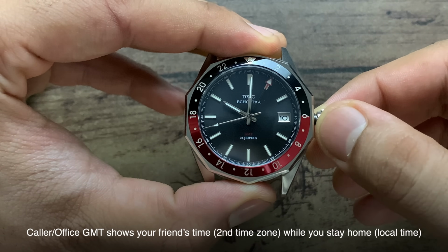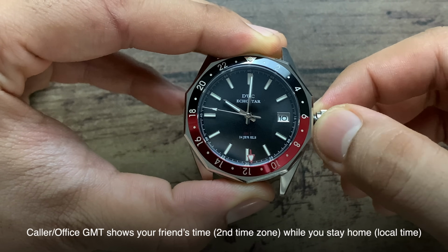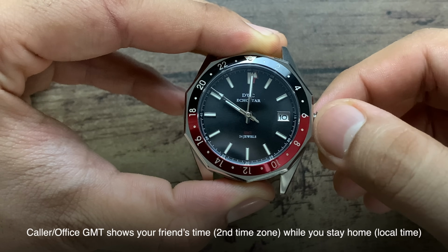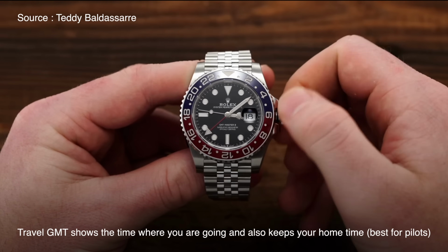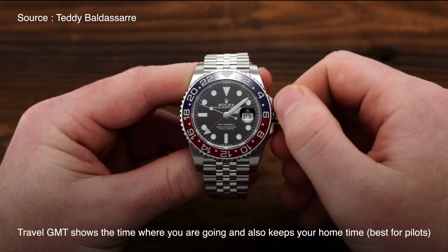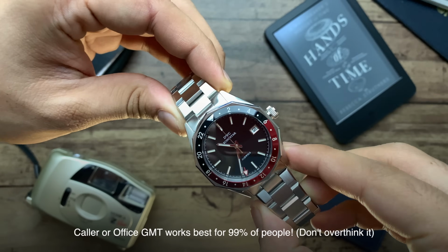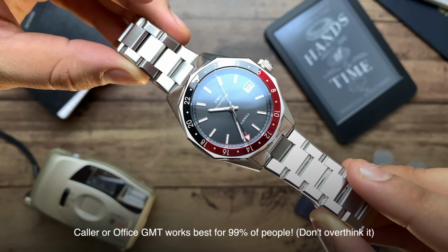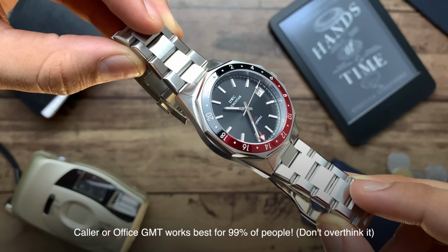Now, technically, this is what we call a caller GMT, meaning the GMT hand is the one that jumps in 1 hour steps. The main hour hand doesn't jump like in a flyer GMT. So if you are someone who calls or works across time zones, this works beautifully. But if you are flying extremely frequently and you need to adjust local times on the go, then you have to take a few extra steps. But for 11,000 rupees, this is a trade-off I am more than willing to make.